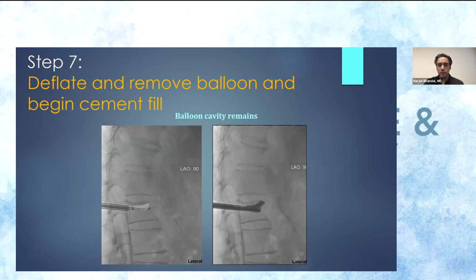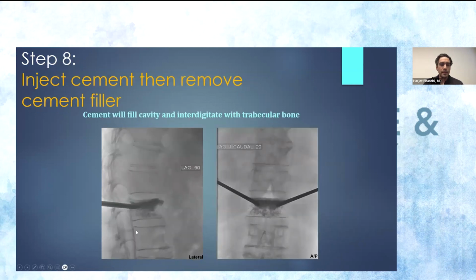And then, of course, if you start to notice any type of leakage of that contrast or any type of extravasation, you want to stop immediately because you don't want that to keep going. So usually I'll fill a couple of cc's, take an x-ray image, and make sure everything looks good before moving forward. And here again, make sure you have a nice fill of cement in the vertebral body. You want to try and put as much volume of cement as you can in there. Of course, don't overdo it.